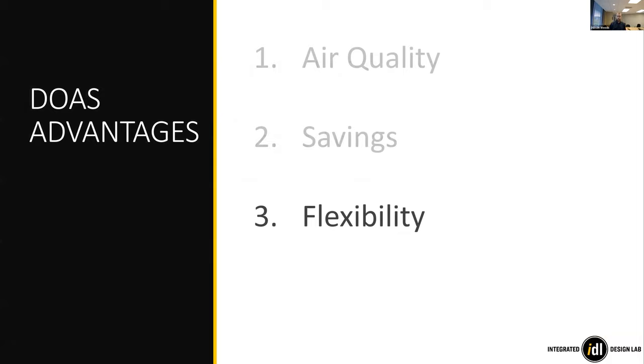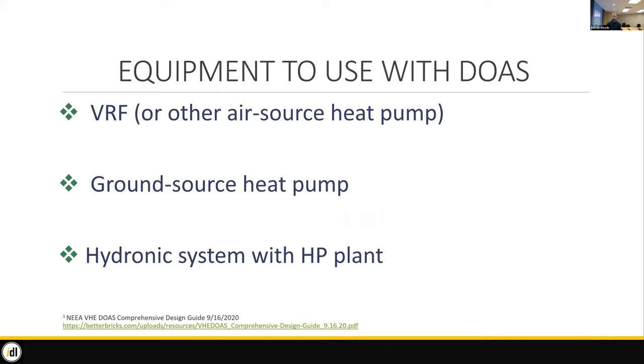All right, like I said, it's a system, not just one technology. So the nice thing is that it makes it very flexible. So, some equipment that you can use with a dedicated outside air system, how can you really integrate this ground up in your building? VRFs are the popular choice right now, far and away. You can also look at other air source heat pumps, even like a mini split system for those much smaller office areas. You can look at ground source heat pumps.